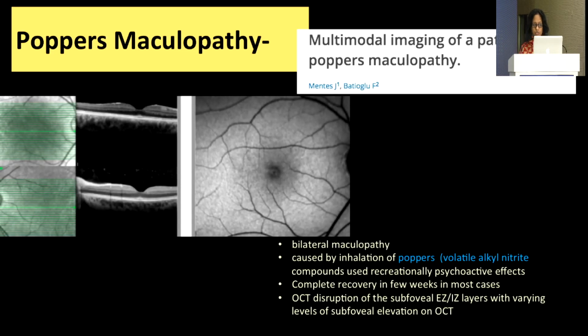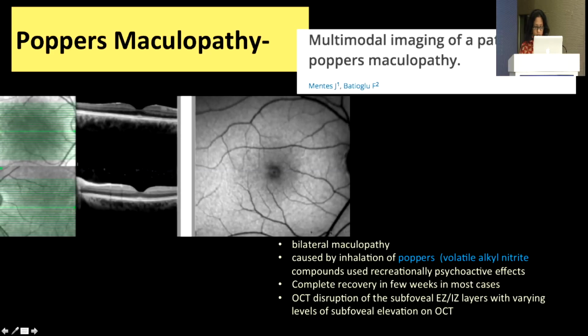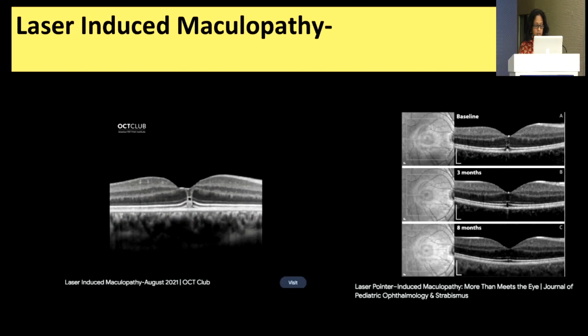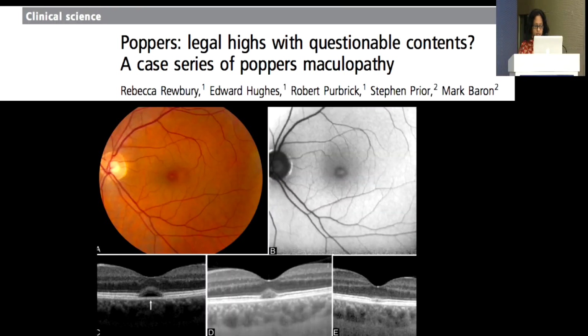What about poppers? I'm not sure whether it's common in India, but in Singapore it's very rare. This patient is picked up from a publication, but I had one patient who had come from Bangkok and had a similar kind of thing. They resolved very well with stopping the drug and had no visual deficit. What about the phenotype? Sometimes they have this partly healed boggy lesion, but some others may have changes which you see in other pathology, which I'll show you very shortly. So in this last minute, laser-induced maculopathy is also something that you may want to look for, in this patient who had a similar phenotype to the one that you see in poppers.